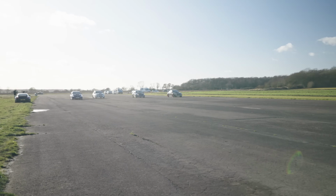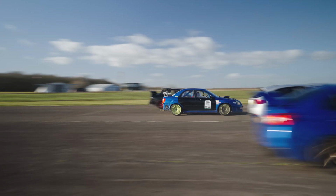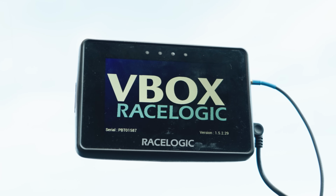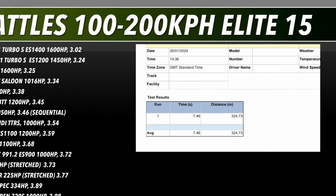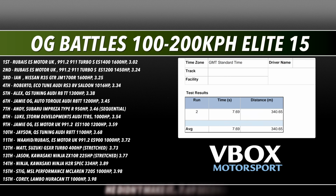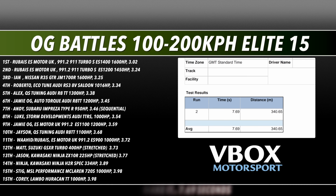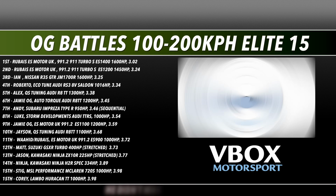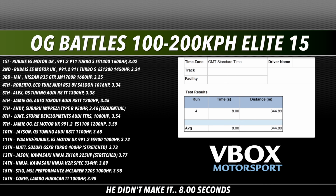So in a situation like this where the starts aren't perfect, we have the V-Box Performance Box Touch to show us whose car actually had the strongest mid-range regardless of race finish position. Surprisingly, it was actually Vicky in the hatch who recorded the fastest 100 to 200 kph run of 7.46 seconds. The second fastest was Kyle in the BLOB, 7.69 seconds, closely followed by Chris in the GC8 with 7.76 seconds. And confusingly, Dan, the race winner, records the slowest, going 100 to 200 in 8.00 seconds.